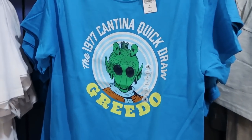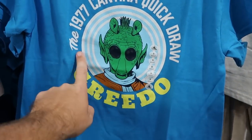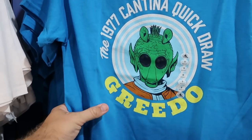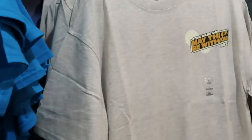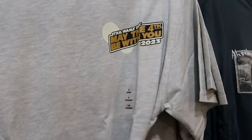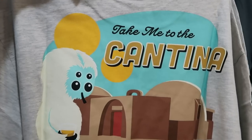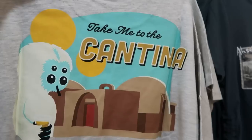I do want to continue down the Star Wars t-shirt offerings. Here's a really great one with a huge graphic of Greedo. It says the 1977 Cantina Quick Draw, $10, marked down from $25. They do have that in every size. And they do have some of the t-shirts from Star Wars Day, May the 4th be with you, 2023. These are great offerings though. I do want to show you the backside. It says, take me to the cantina. That is such a cool little design. Only 15, marked down from 35.